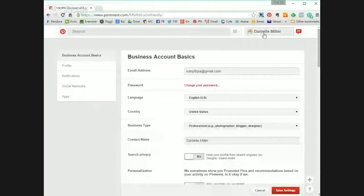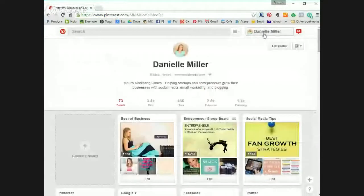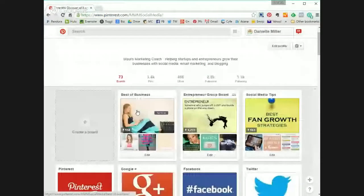So these larger images that you see on each of these boards, that's called the cover photo. In order to make an image your cover photo, you first set up the board and then you have to add pins to it. And then you get to choose one of the pins as the board cover photo.